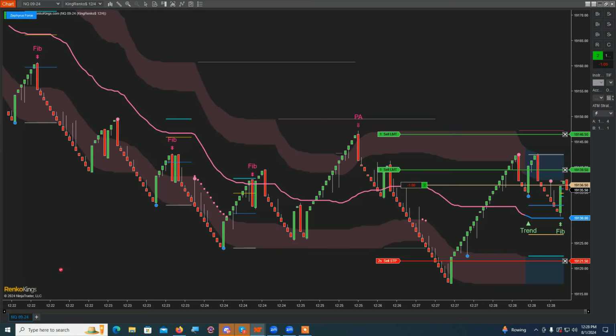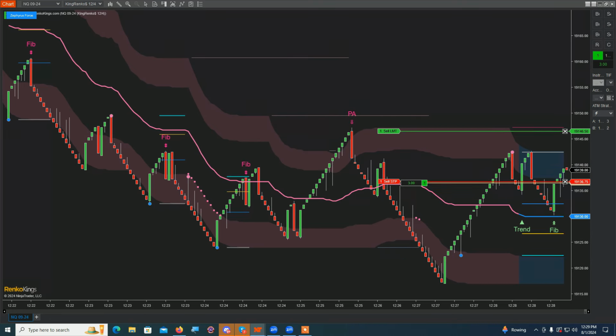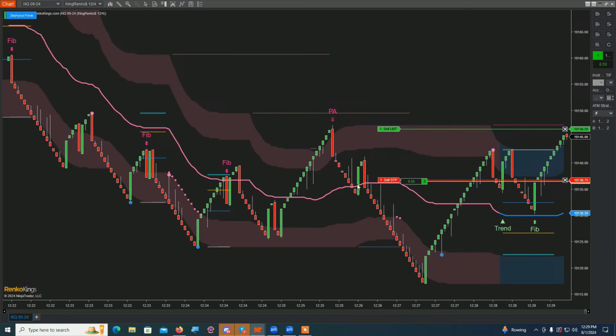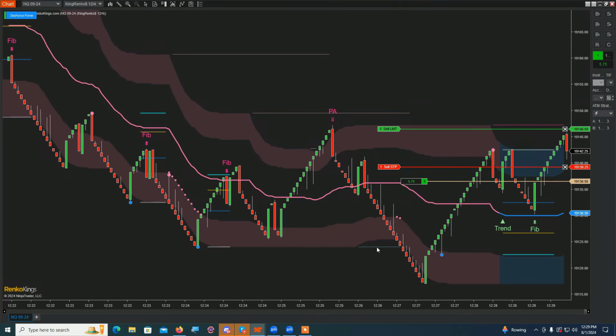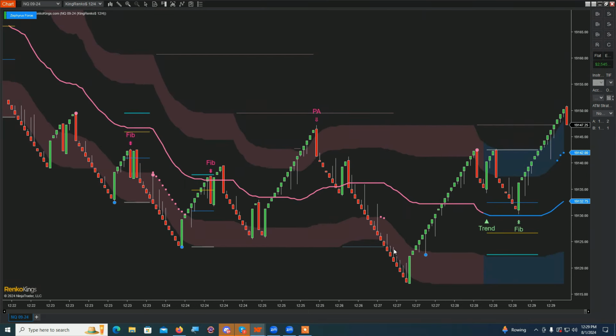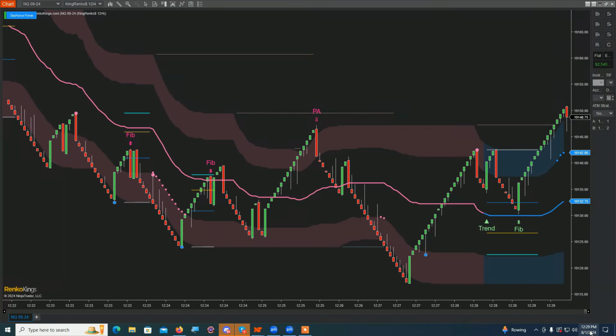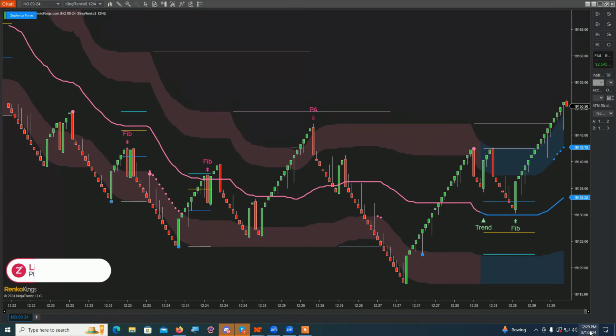There it is. Target filled. So this one trades two contracts. The second one comes to break even plus one tick. I should manage the trade a bit better. No reason to give back so much. Target filled. All right, what a day. What a day. All right, what time is it? 12:30. Well, not bad. Not bad.